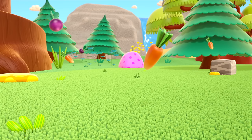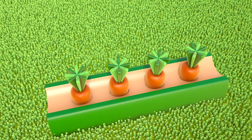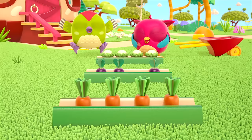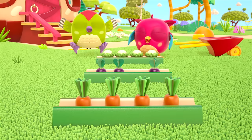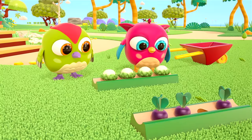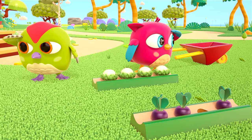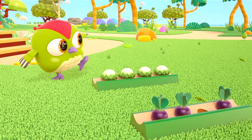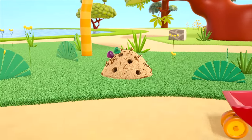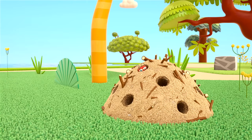Time to plant the other vegetables. Carrots. And beetroots. Look, we need one more beetroot. You need to look for it. Where could it be? There it is! The ant probably wanted to eat it and took it to the anthill. But it's a toy! You can't eat it!